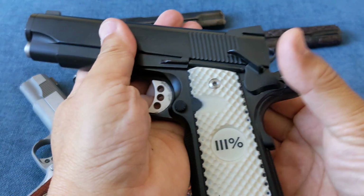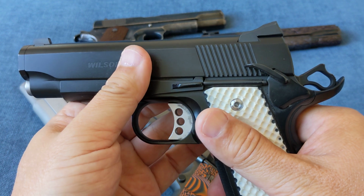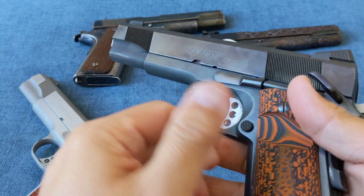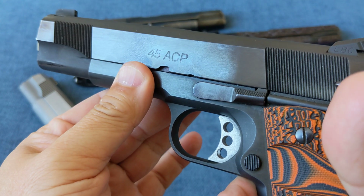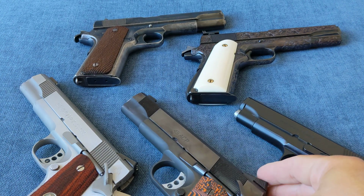These technologies have greatly improved the shootability of the 1911 and reduced the recoil. When you launch that true man stopper, .45 ACP, it has come a long way.